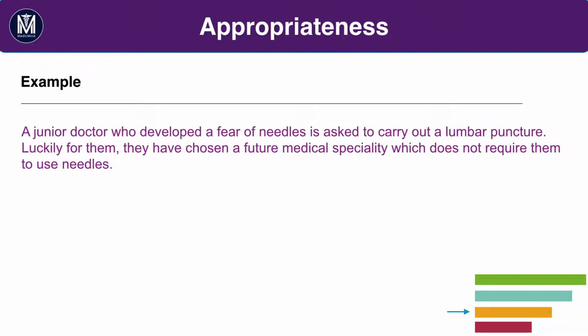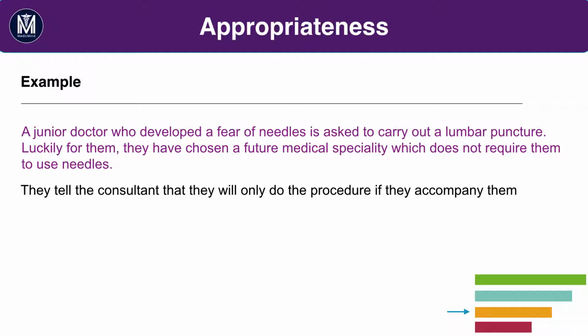So for example, a junior doctor who developed a fear of needles is asked to carry out a lumbar puncture. Luckily for them, they have chosen a future medical specialty which does not require them to use needles. They tell the consultant that they will only do the procedure if they can accompany them. Here, the doctor is accepting that there may be a risk to a patient in case they panic, and so they will ensure that it takes place in a safe environment for the patient.